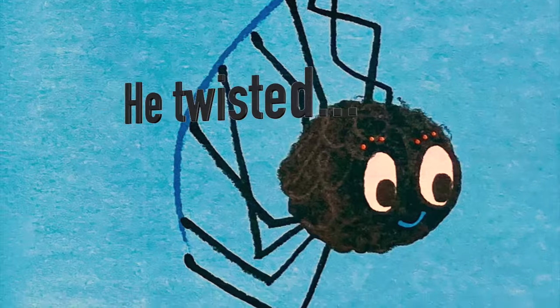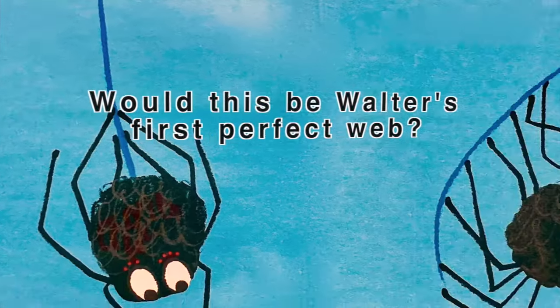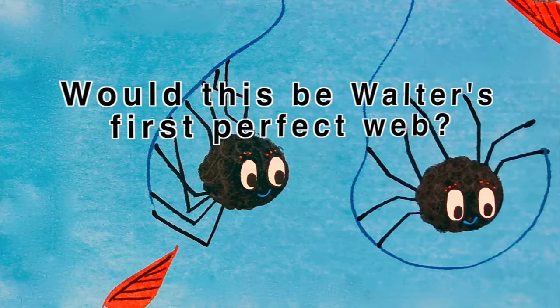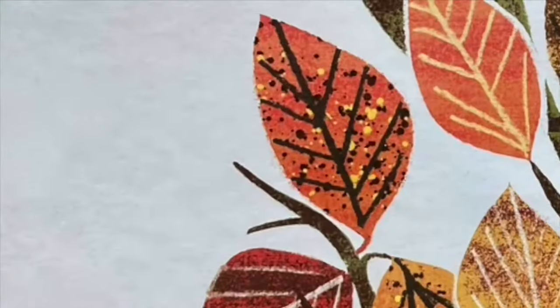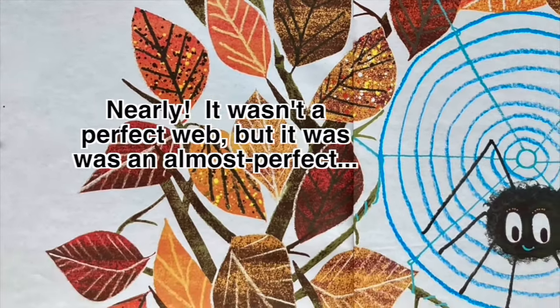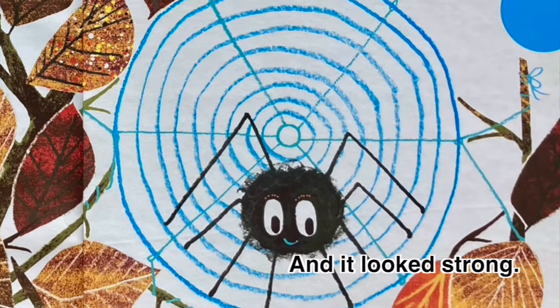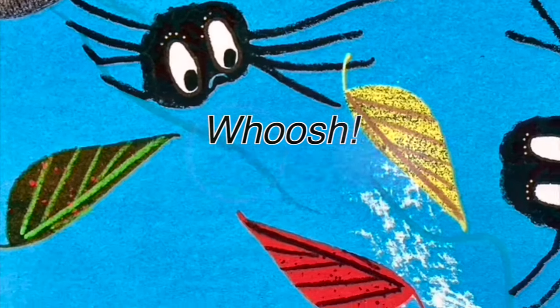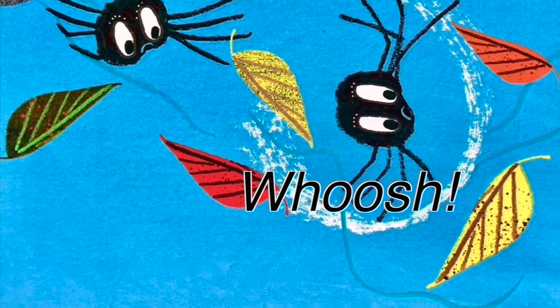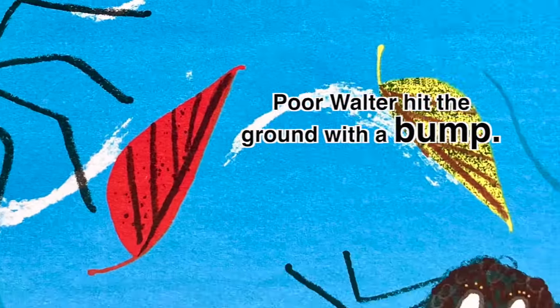He twisted and twirled. Would this be Walter's first perfect web? Nearly. It wasn't a perfect web, but it was an almost perfect circle. And it looked strong. Whoosh! Went the wind. Poor Walter hit the ground with a bump.